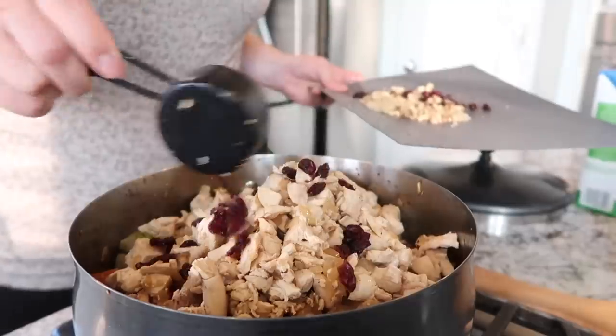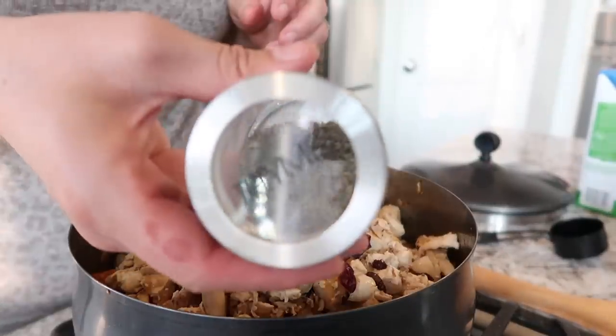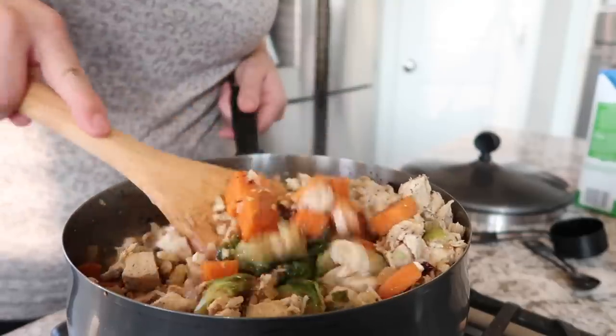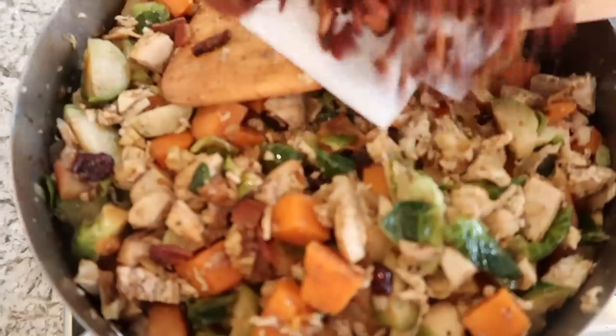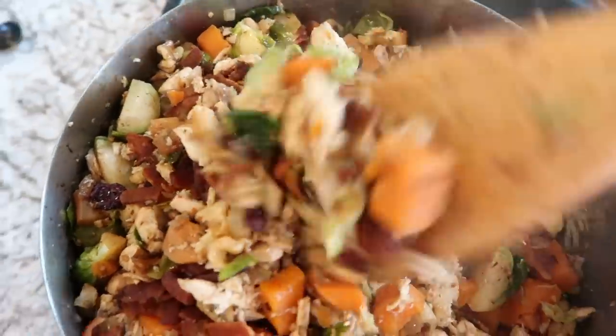Once all of your veggies are fork tender, you can add in your chicken and the rest of your ingredients. This includes your chopped walnuts, your cranberries if you like those, and then also the thyme. Give that a really good mix, and then go ahead and top your crumbled bacon onto the top and just stir it all around.